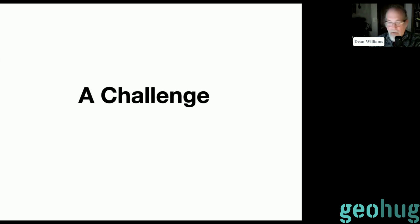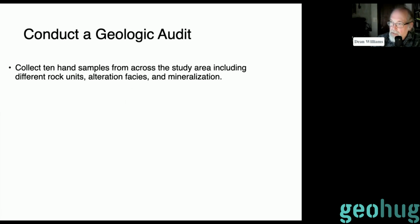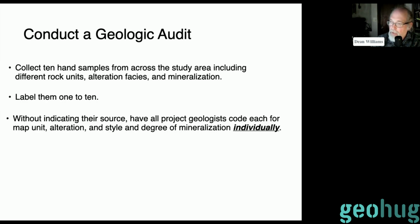Now, a bit of a challenge. If you think capture codes are just way too much work, conduct a geologic audit. Collect 10 samples. This is the boss man coming out, taking 10 samples from across the project area, different kinds, and labeling them 1 to 10 without saying where they're from, because people map Mary's Tuff because it's at Mary's Hill and Juan's Tuff because it's at Juan's Hill. No, that's not the way you map. You map by what you're looking at, not from where it came from.